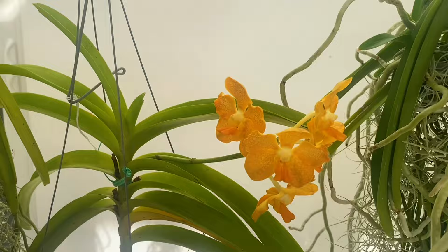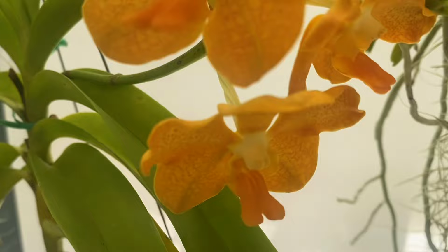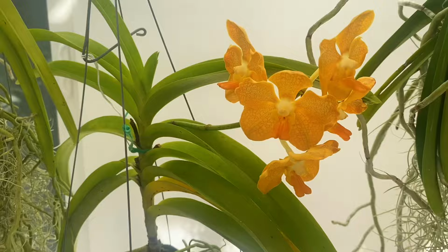And why I'm still here is to show you this bloom, Vandazina. Also from Bangjong. Smells fantastic. Very, very strong fragrance. So anyways, guys, that was just a little update.